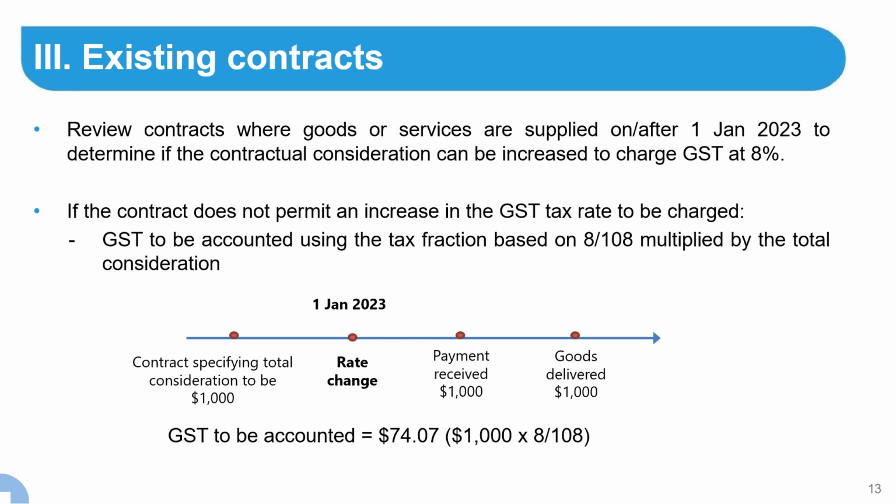If you are not able to revise the consideration due to limitations in the contract terms, you will need to account for GST using the tax fraction 8/108 multiplied by the total consideration. For example, your contract specifies that the total consideration inclusive of GST is $1,000, and any change in consideration is disallowed. If you receive payment and deliver the goods after 1st January 2023, you must account for GST at $74.07, using the tax fraction of 8/108 multiplied by the total consideration of $1,000.